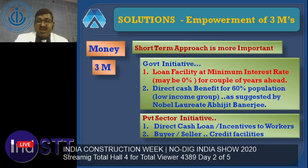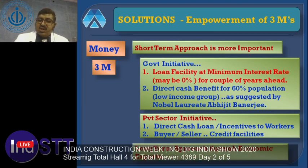Private sector can similarly give a direct cash loan and incentives to the workers in the present, transition and immediate post-COVID scenario on a short-term basis. Buyers and sellers credit facilities shall be increased. Long-term approach for money empowerment shall be made through economic experts like Abhijit Banerjee and many more, and such experts form study groups and provide good reforms for the governments.